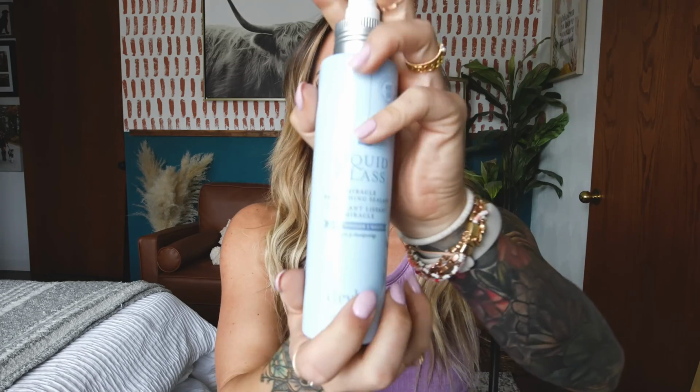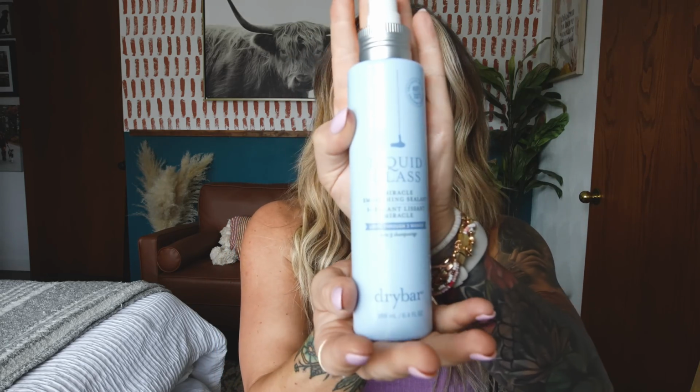Okay, next up is a hair product. Now I've actually had this in my collection for a very long time. And I don't even know what possessed me to buy this, but it is a miracle smoothing sealant and it's supposed to last through 3 washes. Now I don't really know if that's true, but I also use a ton more product than you're supposed to with this. The directions say you're supposed to use this and only this. Now I don't follow the rules. I didn't do that. I still feel like it works fantastic though.